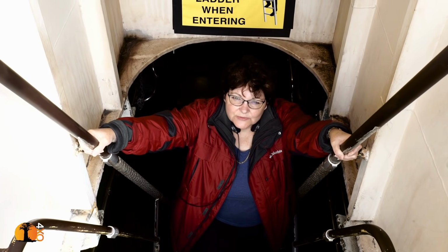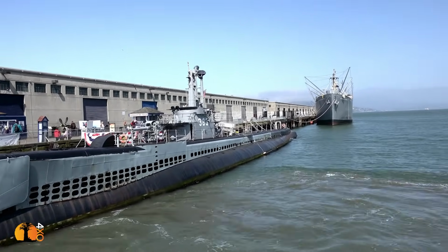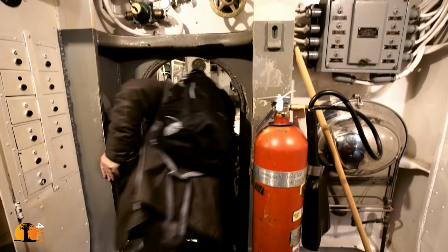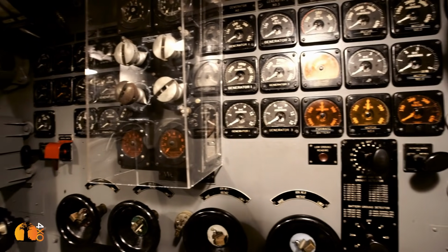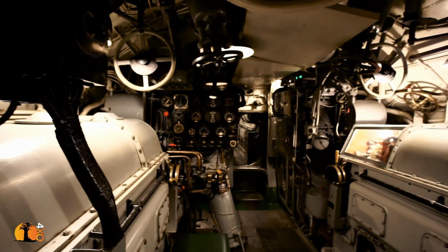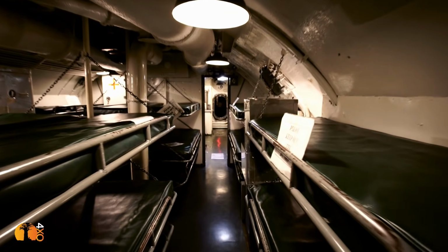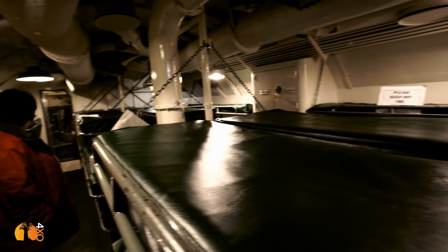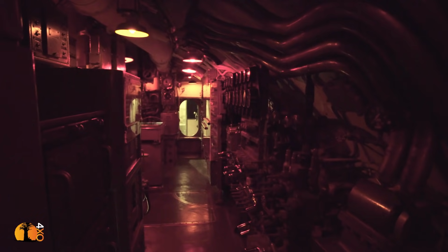1942, that's where we are now. Sorry, not quite right. USS Pampanito was launched in 1943 and is now preserved by the San Francisco Maritime National Park. The boat is berthed near Fisherman's Wharf. She completed six tours during World War II between 1944 and 45, and then served as a training ship from 1960 to 1971. She's 95 meters long and weighs in at 1,526 tons.